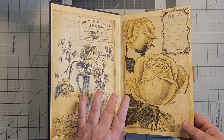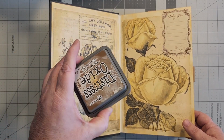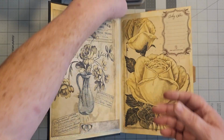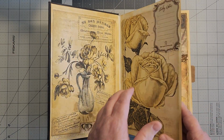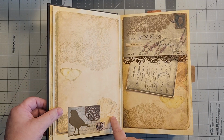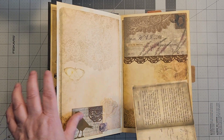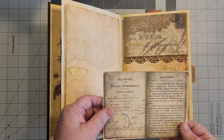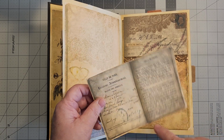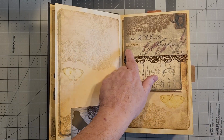And I inked the whole inside with vintage photo distress oxide. So I got a nice warm tone. Can you read upside down? There we go. So I did that all first when I was going through and making my pockets. And then here are a few little collages that I've made. Here's an up tuck with part of the ephemera. Flowers in Colorado. That fits for her because that's where she is. My design team, Mama. Okay, I put hello, my darling here.